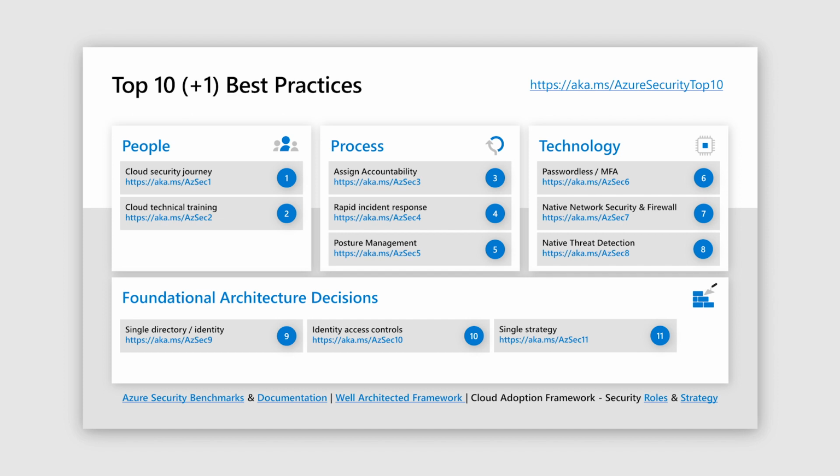Starting with the people side, cloud security journey. People need to know the context of the journey they're on. Technical training, they need to understand the specific components they're going to be responsible for. People in IT are really good at learning technology as they go. The cloud is a lot to learn quickly. So keep that in mind. As much as you can provide them training, documentation, guidance, the better. We've provided a number of resources there. But as much as possible, provide people as much training, because it gets very difficult to learn hundreds of things at once or tens of things at once. One or two things at once, not so hard. But when you get a lot, it's overwhelming.